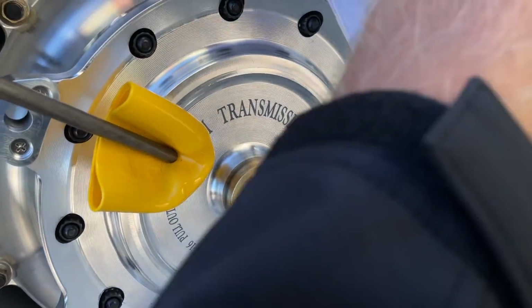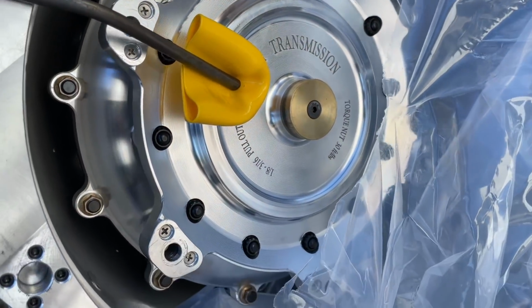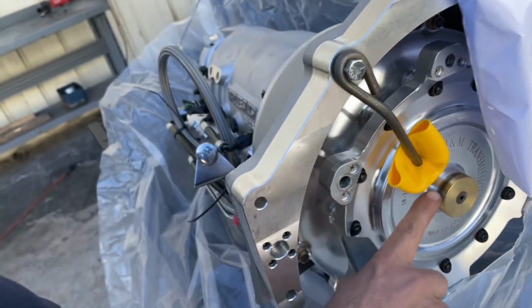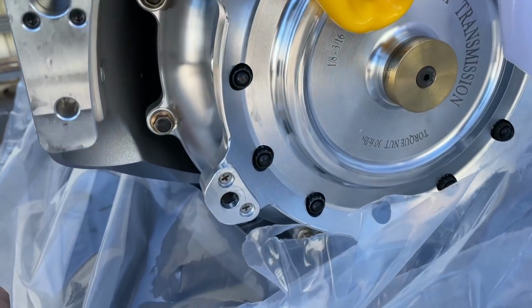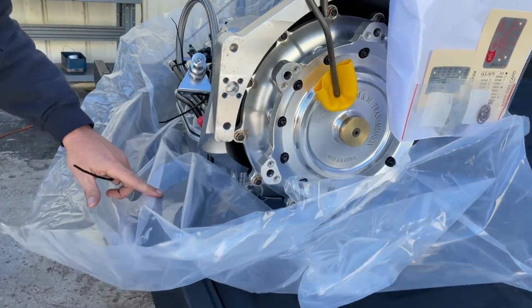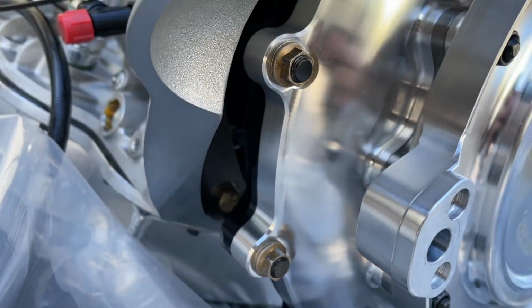Look at that thing, dude. Holy crap. That is bad to the bone. I like the bronze pilot. That's nice. Yeah. This is the most beautiful converter I've ever seen. Look at that, dude. Holy crap.